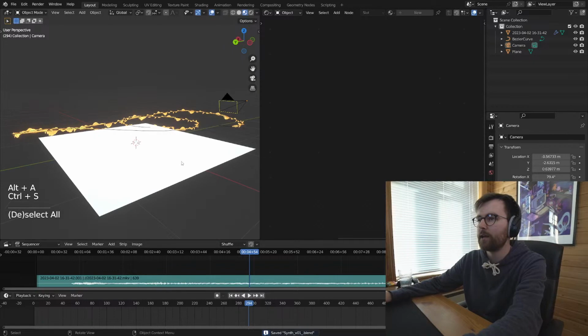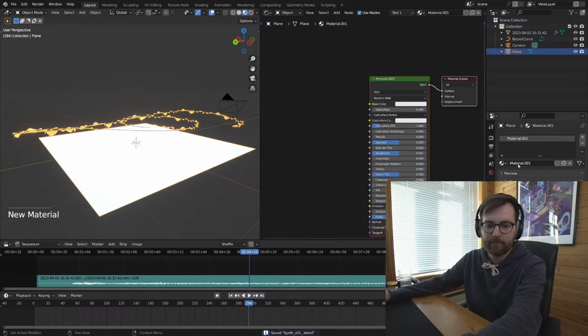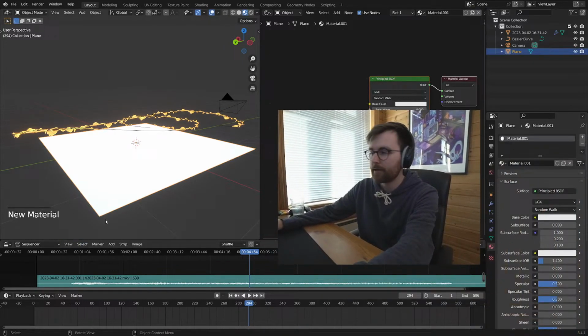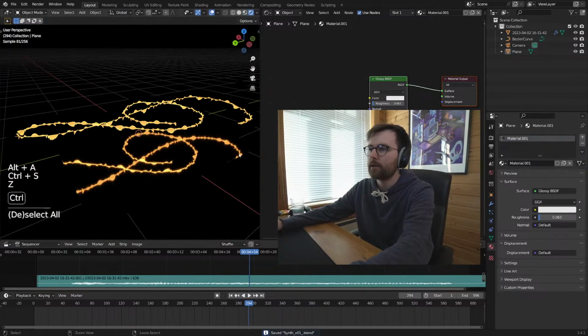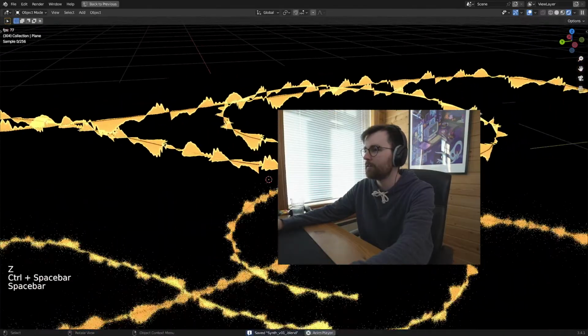So now what we can do is make the ground reflective. So let's make a new material. I'll get myself out of the way here. Set it to glossy. Now look at this. Look at this thing.